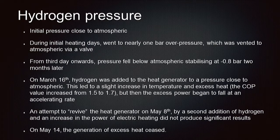So from my point of view, this is a really great experiment because I don't know many that have gone from nothing to excess heat for a very, very long period of time, back down to nothing. I think it's a very significant event in LENR history.